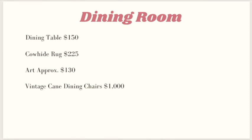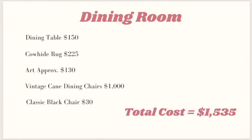The vintage cane dining chairs were $1,000. Mind you, these are vintage and designer, so who can blame the girl? I'm not really buying them, but we kind of make up for it because the classic black chair that I use is $15 a chair. So the total cost came to $1,535. So if it weren't for those chairs, the total would only be $535, which I think is amazing considering you can't even get a dining table set for that much.